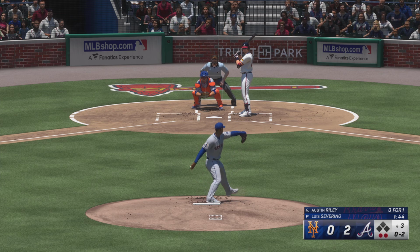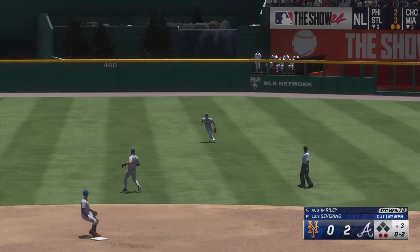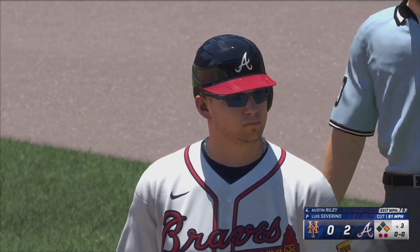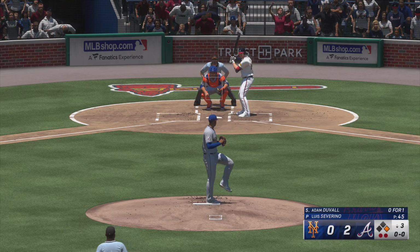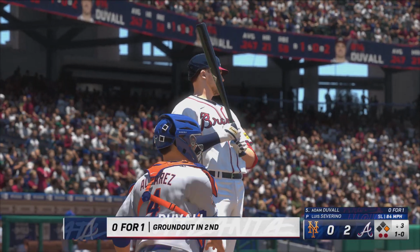Swing and a ground ball up the middle. That's a base hit. And that keeps the inning alive. Now back. Right back. Adam Duvall at the plate. Grounded out his first time up. Slider misses outside.